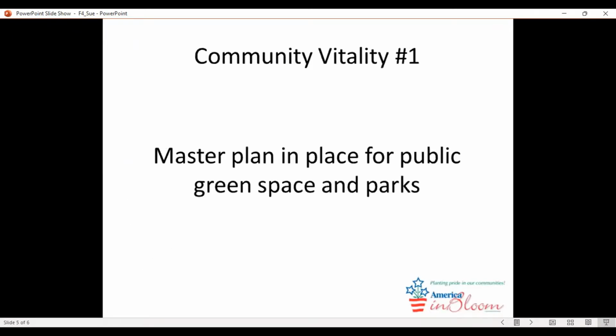The first and most important metric in the eyes of the advisors is a master plan in place for green spaces that are public and parks. The public park was intended to improve a person's physical and psychological health by providing a place for people to breathe fresh air, relax, and reconnect with the natural environment.